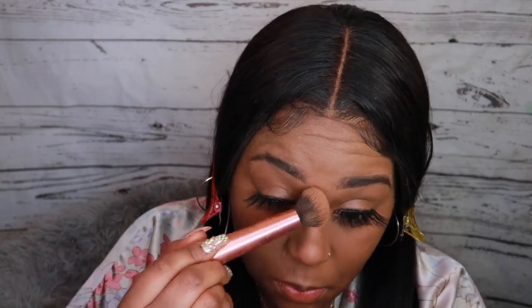I like to take a clean foundation brush and just go over the concealer a little bit to clean that up. I'm going to take this kabuki face brush and stipple it in and blend any harsh lines out to clean it up.